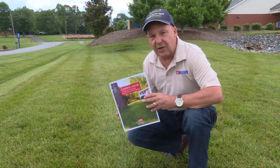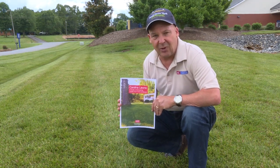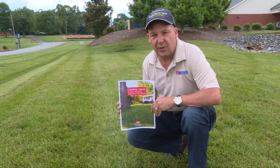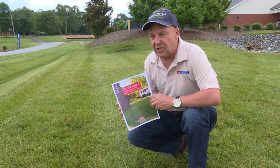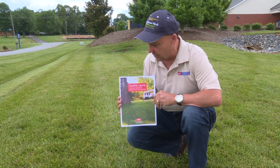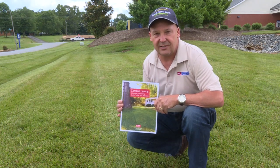Also, I do want to mention the Carolina Lawns publication. It's basically the lawn Bible, I call it. It's got great information on varieties of grass, when to sow, how to sow, number of seed to sow, fertilization, all kinds of tips about your lawn. And we do have this at our local extension office. Stop by and we'll get you one of these.